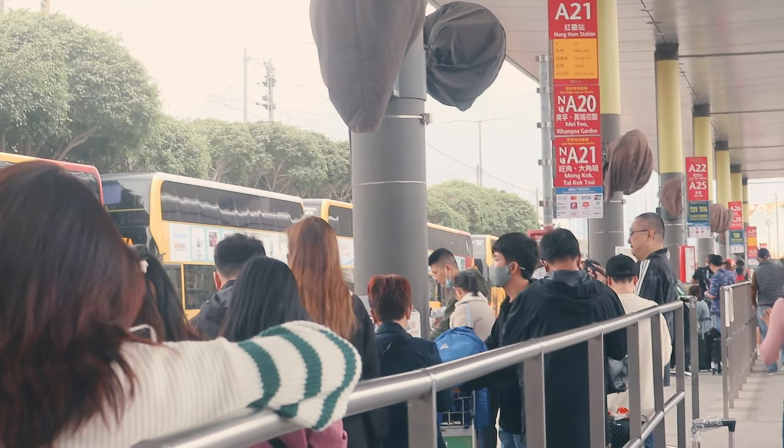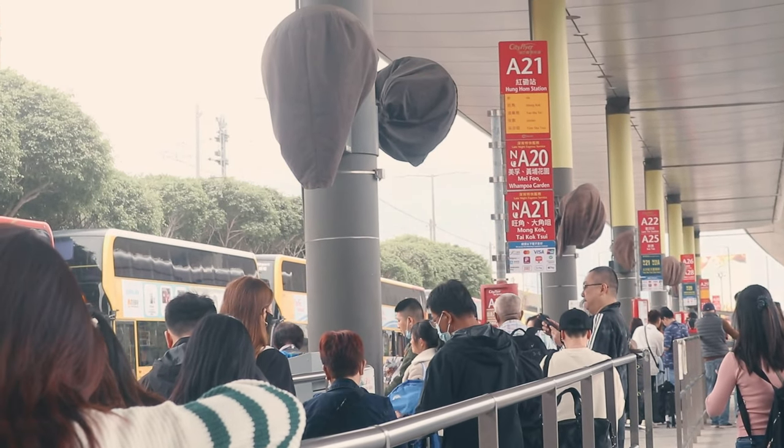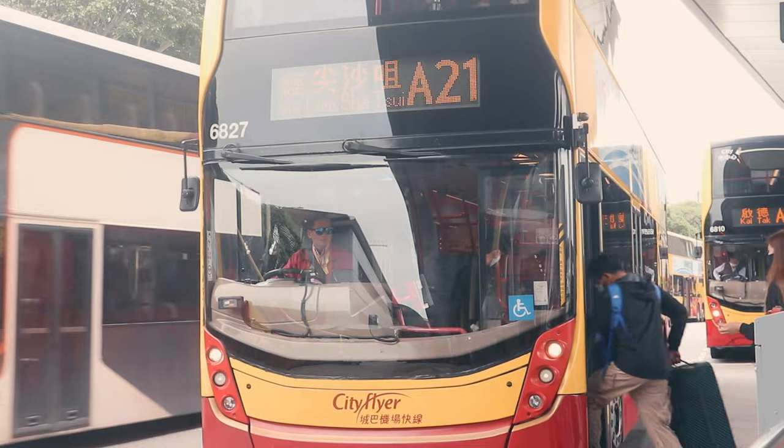So, medyo mahaba yung pila. And waiting tayo ng bus natin. So you can use your Octopus card to pay here naman. There's our bus. It's a double-decker bus. So I'm excited to try it for the first time.